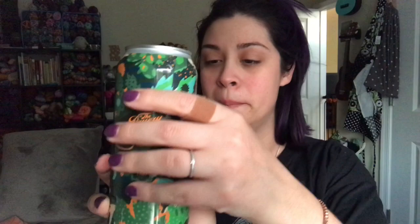So today's brew is from the brewery. And it's called Mischief. It's a hoppy Belgian style ale, it says. I like Belgian, so that's why I picked it up, and doesn't seem to say anything else about the taste, so let's try it.